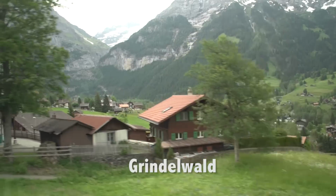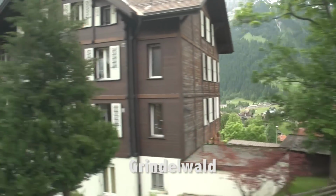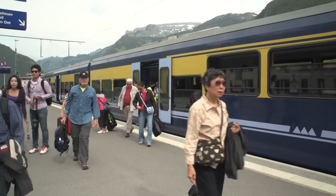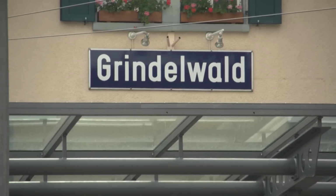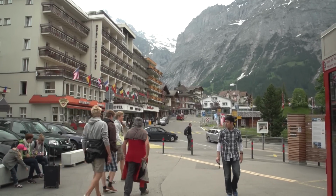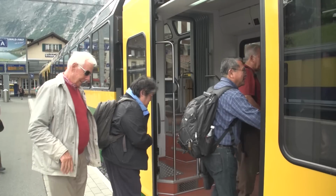We're going to have a meal and we're going to take you on a hike up the Glacier Gulch. But right now we're going straight up to the Jungfrau, so we'll change trains here and continue on with the journey. Grindelwald is a beautiful village, as we'll show you at the end of the program.